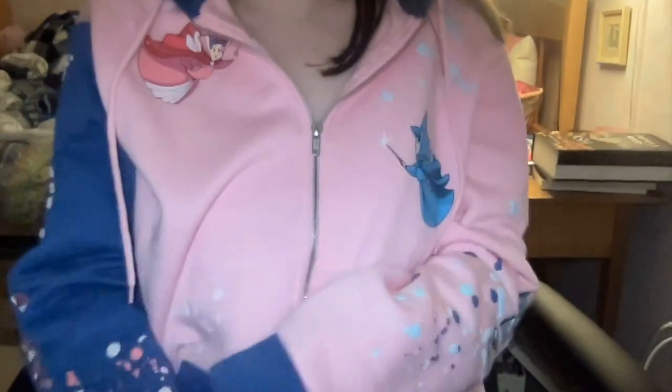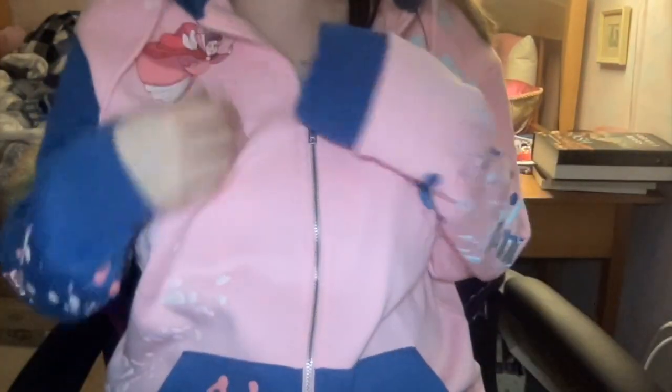And I also bought this hoodie. I've been wanting this hoodie for a while, so I finally just decided to buy it. It's this Sleeping Beauty pink and blue hoodie. Who said that hoodies can't be cute? You know, this is adorable.